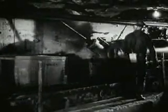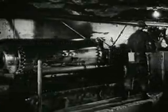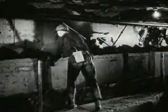Locomotives powered by electricity, locomotives powered by compressed air, all run on tracks from all points underground, run regularly on a complete railway system. 80 miles of steel track to carry equipment, materials, and gold ore.